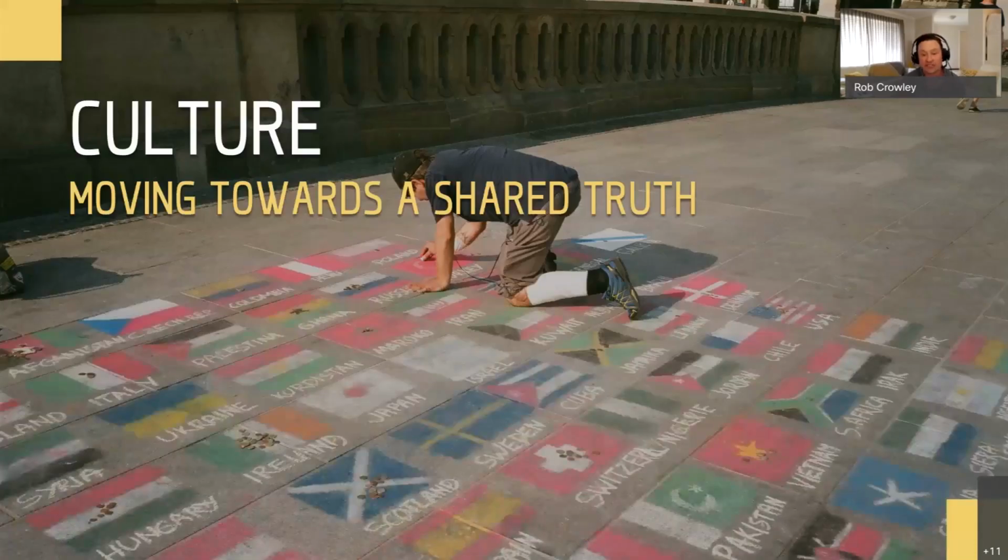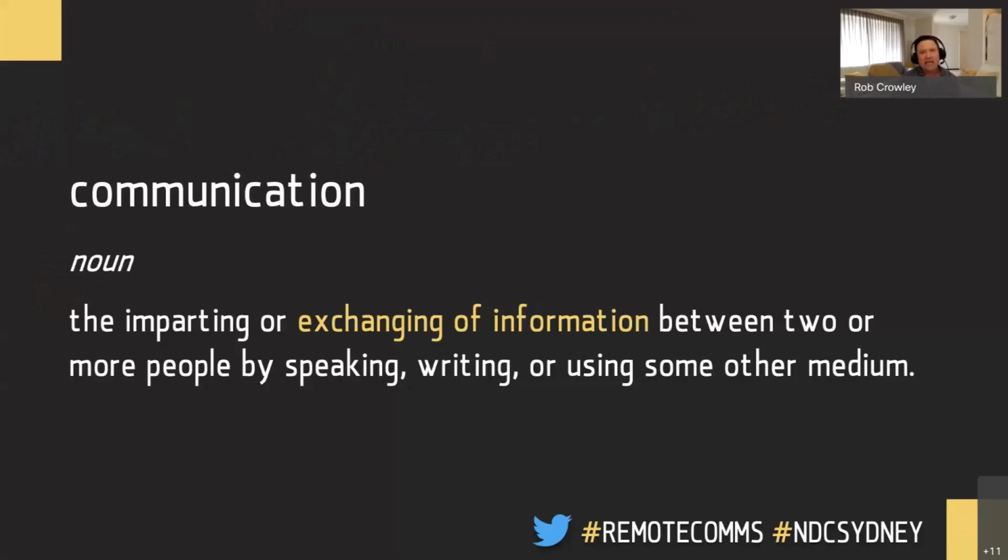I will begin with culture, as failing to understand cultural differences will almost certainly undermine not only your own interactions, but also those interactions with your colleagues across the organization. Culture is really the key to achieving a shared truth. And I've used the term culture of communication a number of times in this talk already. So to ensure that we have a shared understanding, or a shared truth, let's provide a definition.